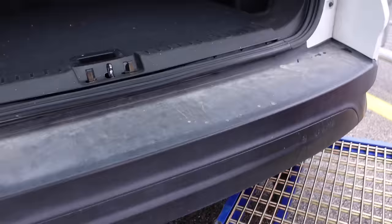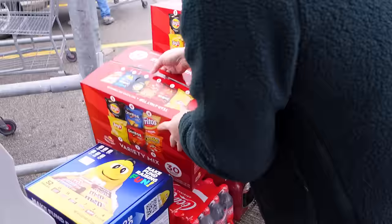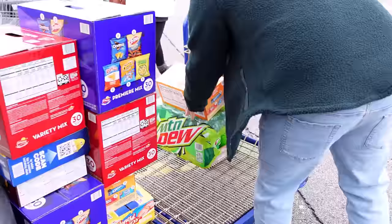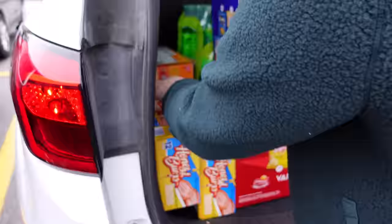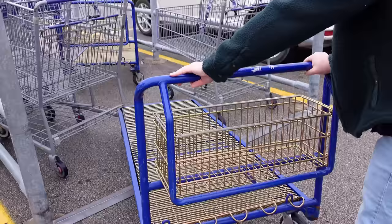A few moments later. All right, we got all the stuff out here. Let's get loaded up in the car. Let's get these heavy sodas in first. Boom, guys, that's how you load a car. Good job. Looking good, thank you. All right, guys, should we go collect some money from those machines? Let's do it.